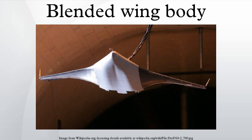Studies suggest that BWB aircraft, configured for passenger flight, could carry from 450 to 800 passengers and achieve fuel savings of over 20%. Other suggestions are better access to emergency exits. Unfortunately, potential passengers disliked the internal seating arrangements and the program changed its focus toward cargo aircraft.